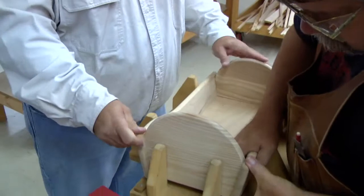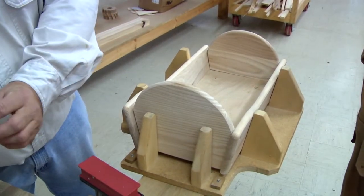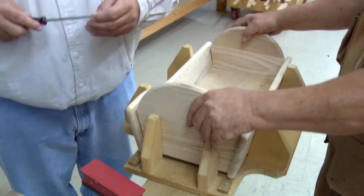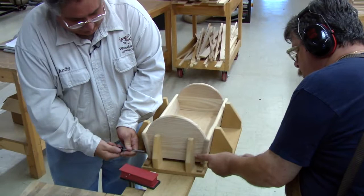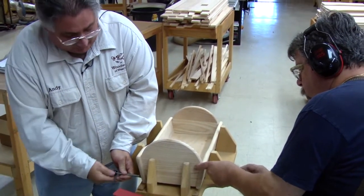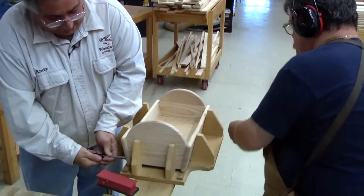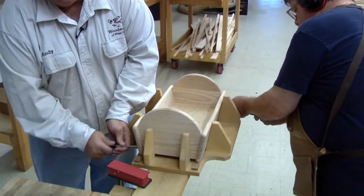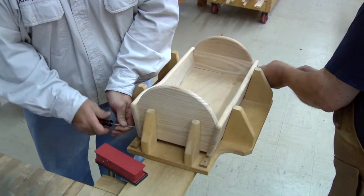So now we have the holes all drilled, all the parts are held in place for us, and we can just take and screw the sides on. The clamp is designed so that we can work from both sides, so that way we have the whole cradle being put together at the same time. You don't have to do one side and then do the other.